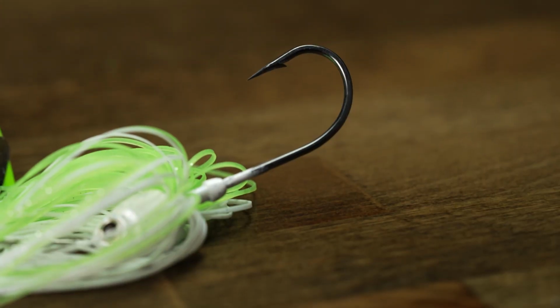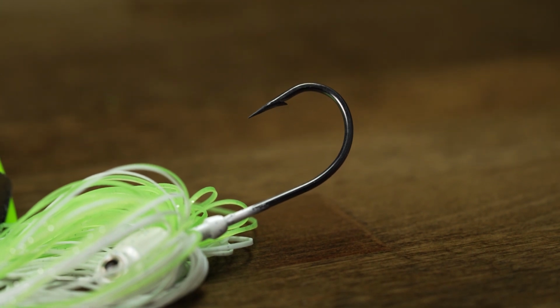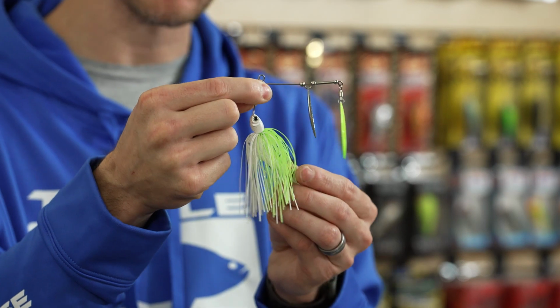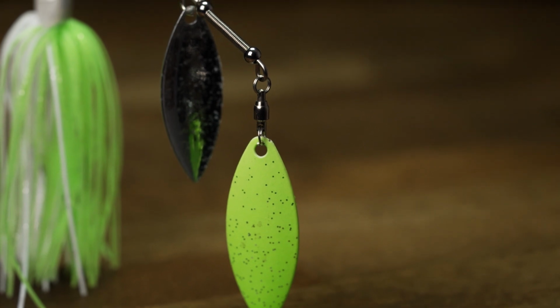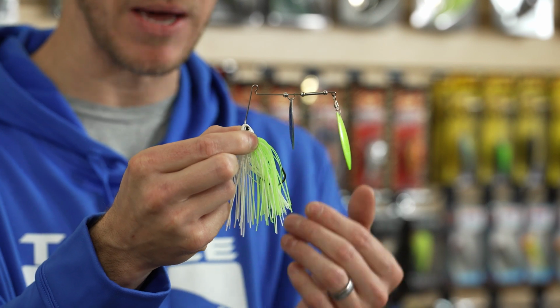First off, right out the gate, we've got a Mustad hook on this thing, so you're really going to be able to swing that rod with confidence. You're going to get a lot of those fish back to the boat. Just top to bottom, this thing is a nice quality spinnerbait. You're going to have one painted blade and one metallic blade, so especially for dirty water, you get a little more of a visual cue, and then you get a ton of flash out of that metal blade as well.